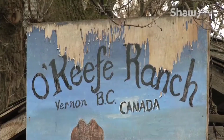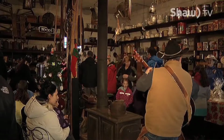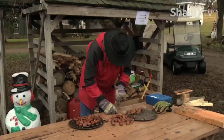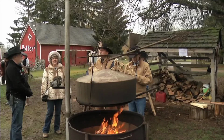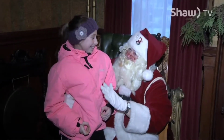Number 5 is attend Victorian Christmas at O'Keefe Ranch. O'Keefe Ranch always does a fabulous job at Christmas time and makes a huge effort to involve the community. On all the weekends in December in 2021, right up until Christmas, you could attend Victorian Christmas at the ranch, where you can enjoy live music while you have a little stroll through the decorated Christmas lights. There's a gingerbread contest, chestnuts roasting over an open fire, of course, 'tis the season. High tea, the sleigh rides we talked about earlier, and of course you get a chance to meet Santa.